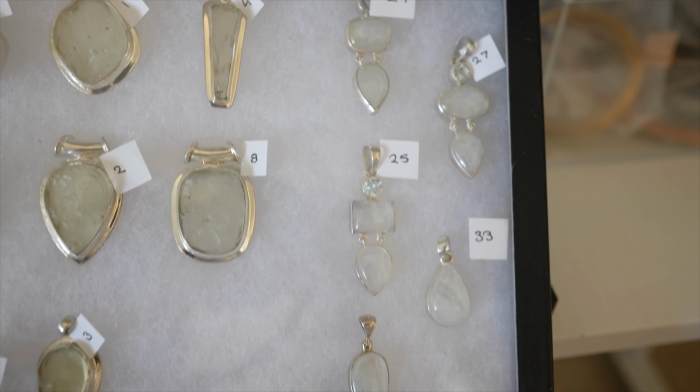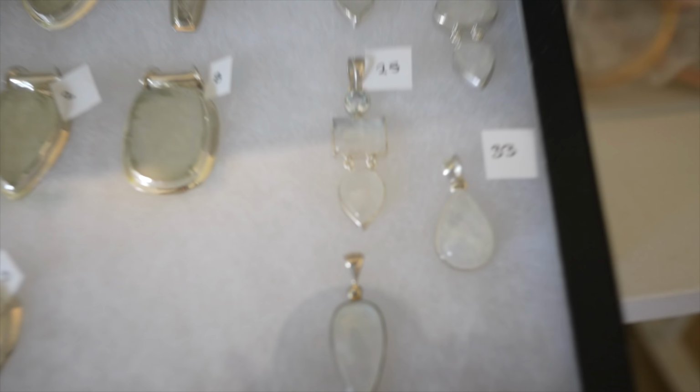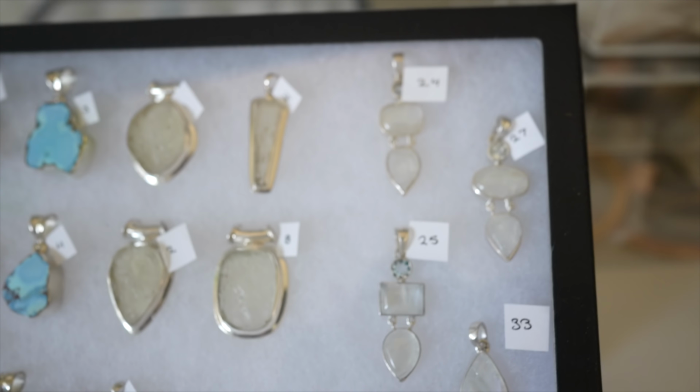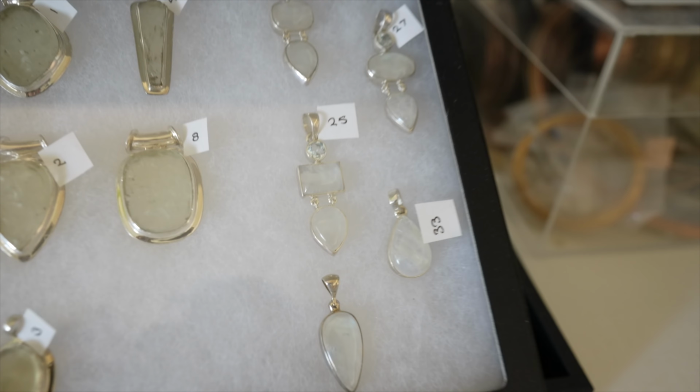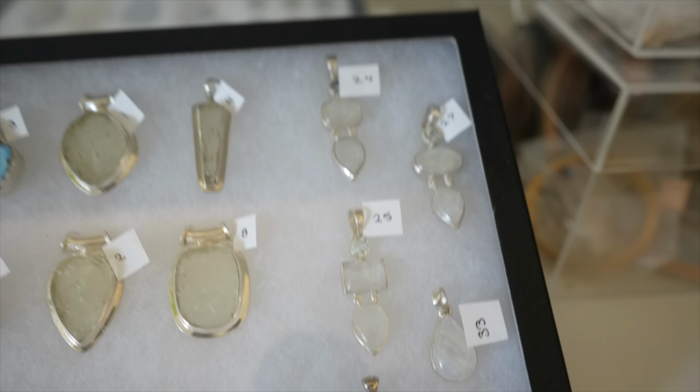So beautiful. And then moonstone is another favorite. Some of these have aquamarine with them. I wish I could get that color to flash. It's really hard to capture on camera too, the blue flash, but you guys know moonstone. It's absolutely glowy and gorgeous.